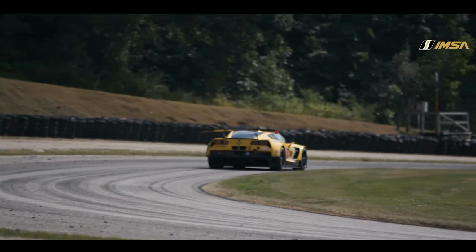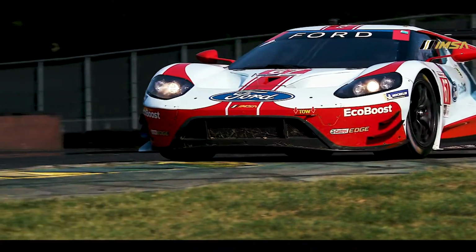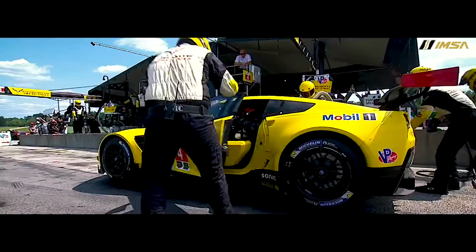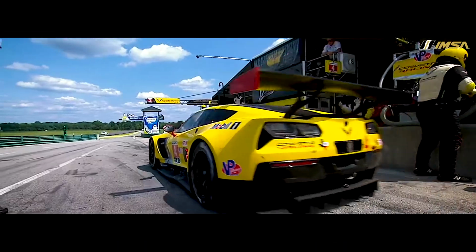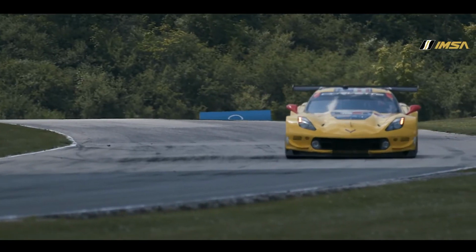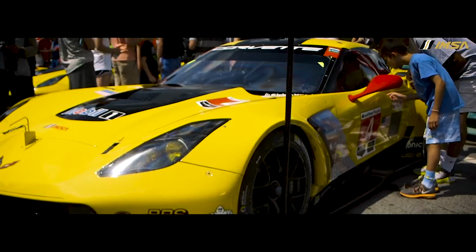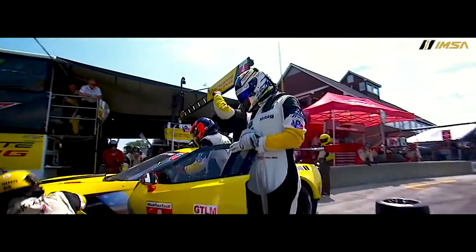Corvette Racing and Chip Ganassi Racing are the 2 winningest active teams at VIR, with 3 victories each. 2 of the Corvette team's wins were the pair of victories with Magnussen and Garcia back in 2016 and 17. The team's first win came at the hands of Tommy Milner and Oliver Gavin back in 2012. Milner and Gavin continue to co-drive the number 4 Corvette C7R today.